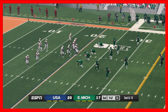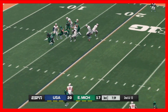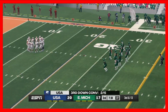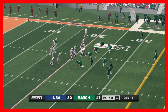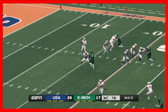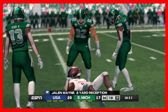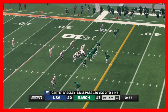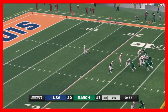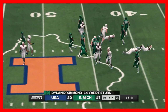Second and 13 coming up here. Ball on their own 22. Pass is tipped away. And he did a nice job breaking up that pass. Well, he did a great job here of not risking a big gain. Instead, he just batted it down. Here they come. Got it and brought down immediately. Nothing doing for the offense, and it's fourth down. Brooks to punt. He's to the 40. They'll bring him down at the 44.